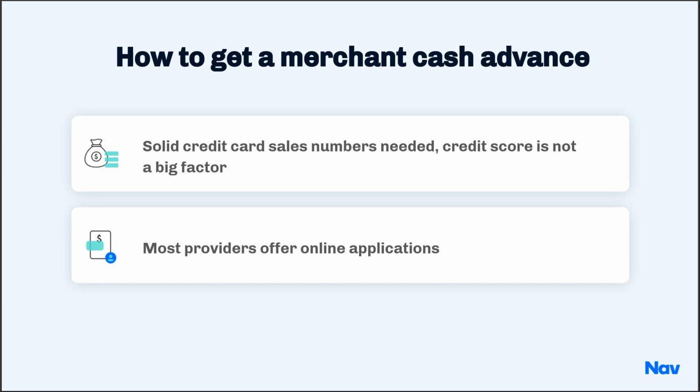Typically speaking, when we say solid credit card sales, there are providers that if you have $5,000 a month in credit cards, you'll be able to qualify. So you want to probably shop around a little bit if you're looking for a merchant cash advance, and make sure you understand exactly what the terms are. And most of the merchant cash advance providers are going to offer an online application. It's going to be really easy to fill out, and they're going to be able to get you an answer very quickly.